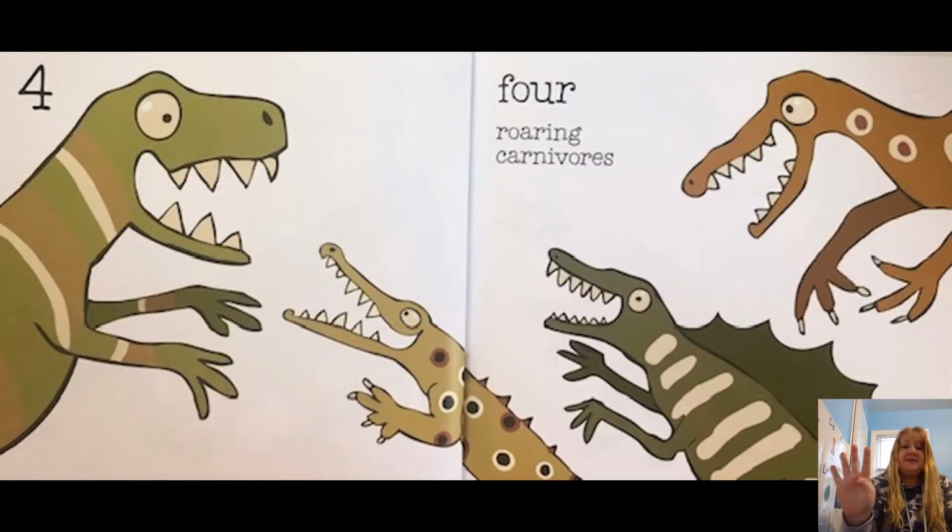What number is this? 4. Can you show me with your hands? 4. 4 roaring carnivores. Roar. Ooh, look at all their sharp teeth. One, two, three, four. They have sharp, pointy teeth. And carnivores, they like to eat meat. So they don't like the plants and the flowers and the leaves and the grass. They want to eat meat. So they're going to eat each other. They want to eat the dinosaurs. They like the meat.